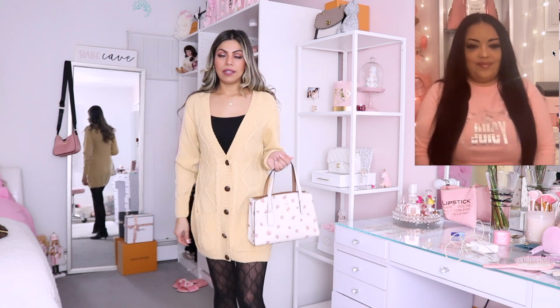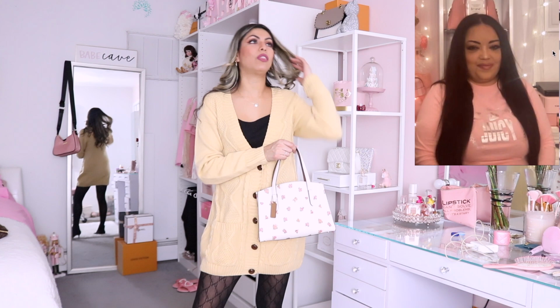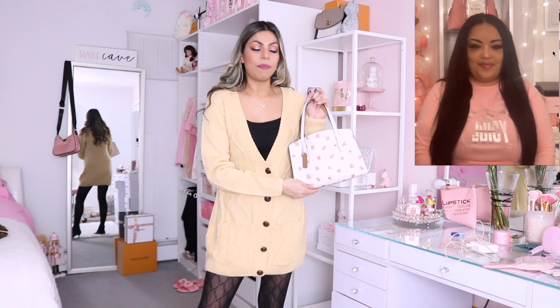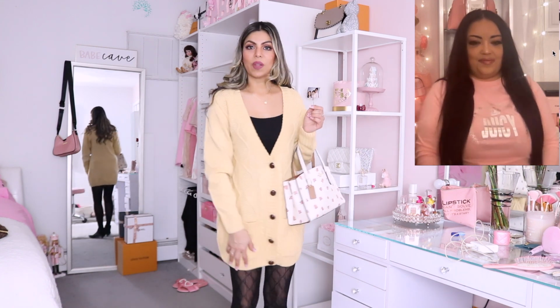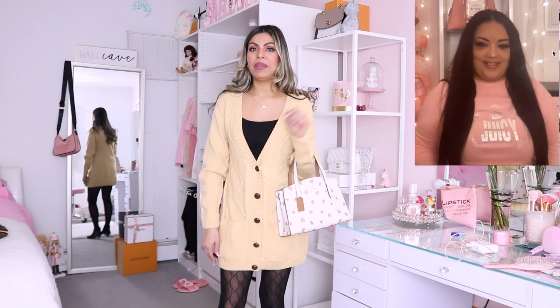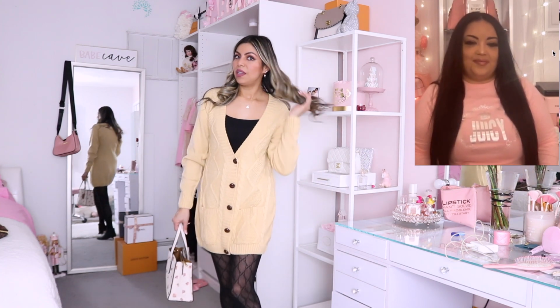And I styled this with my beautiful Coach purse that I got a few years ago for Mother's Day. I think I got it like 3 years ago, but it's my favorite and I really, really love it. And then I am wearing my black Gucci tights, which are so pretty. I love them. And I am wearing these little booties to match it. But I really like this outfit. I think the yellow is definitely very pretty, which I'm not really used to wearing. But what do you think about this one, Bestie?